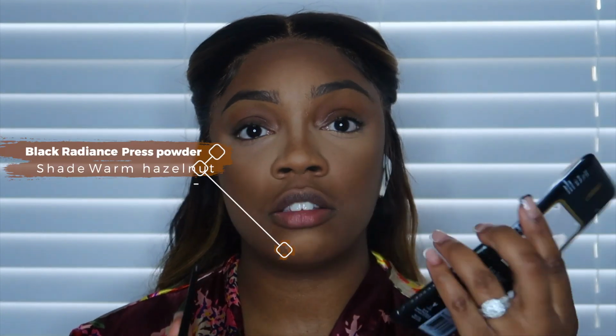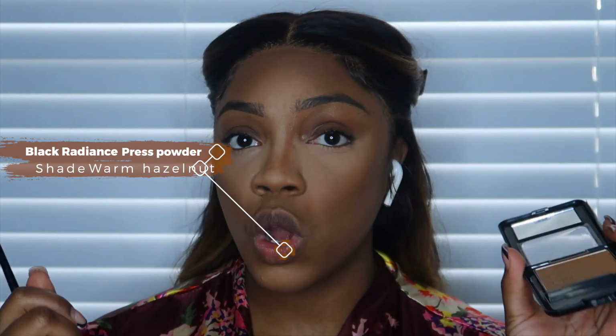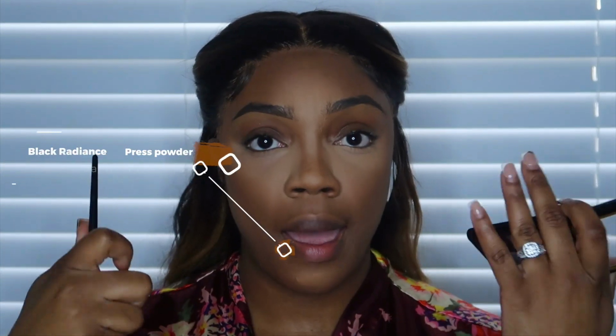So now that everything is pretty much blended together and set, I'm going to go ahead and focus on contouring my nose. It's pretty much contour for the most part, but I am going to go in with my Black Radiance in Warm Hazelnut just to divide it a little bit more and to bring it into my eyebrows.